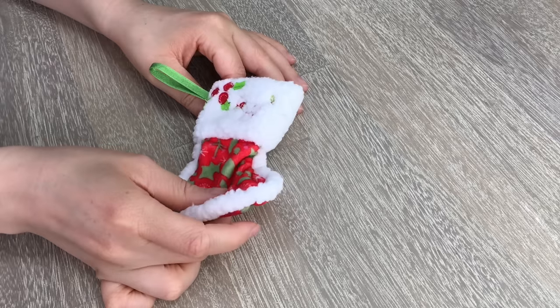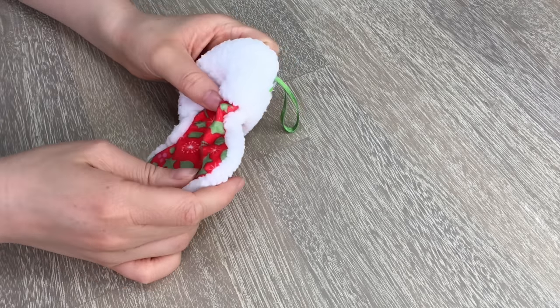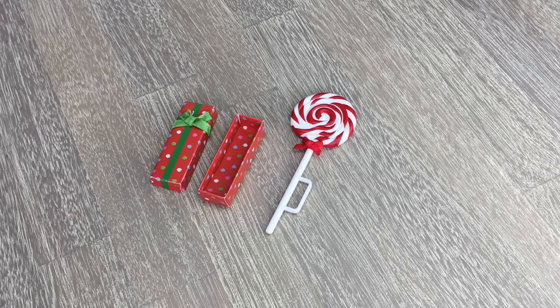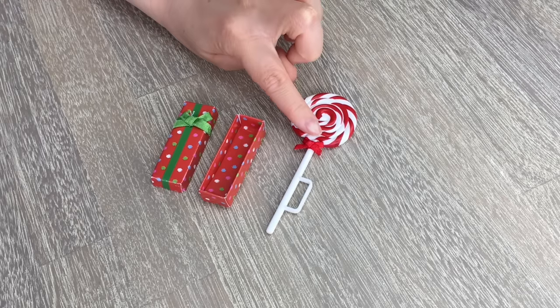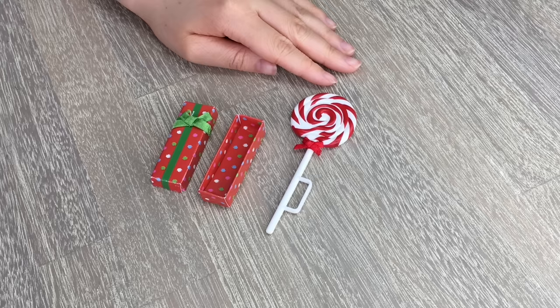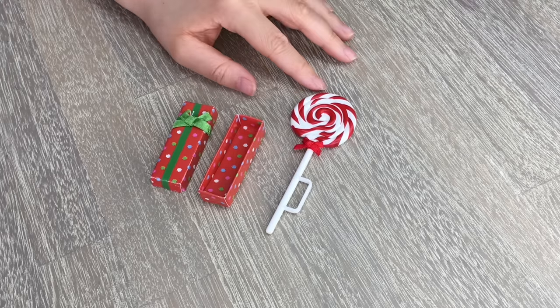And there is such a cute little festive design along here, and it's also on the back, and it's quite a soft material too. The next couple of items are very festive. So we have a red and white lollipop, and there is a bow, and this is quite large for a Welliewisher, so it'll be good for the American Girl dolls, and there's a handle on the side so the doll can hold onto it.